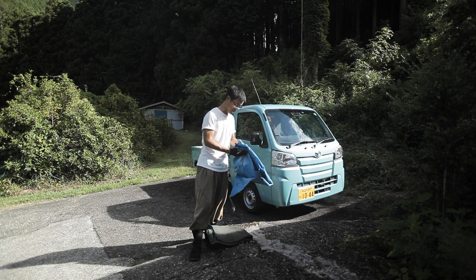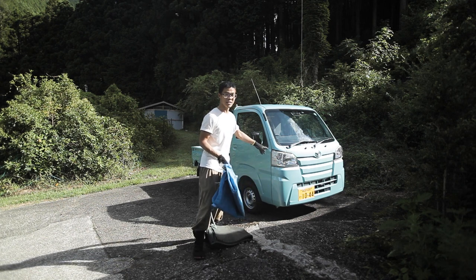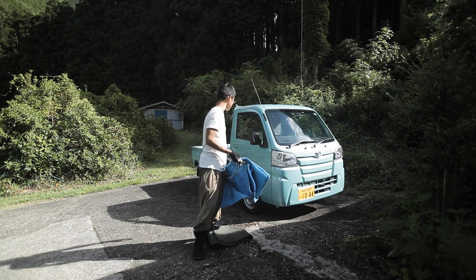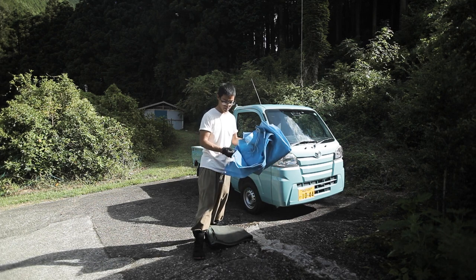So here we go. I'm gonna protect this because it's sparkling clean. I think it's from Toyota rental car, from the city. It's been driven up yesterday, an hour from the city, and now it's here. So before I put garbage on it, I'm going to protect it with some tarp.